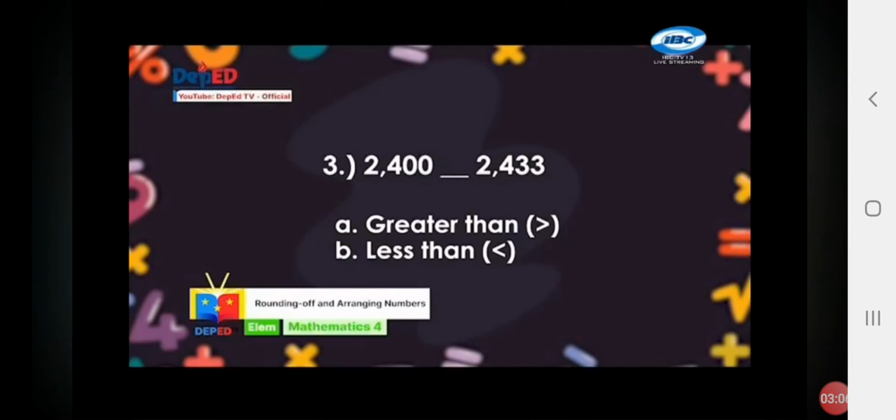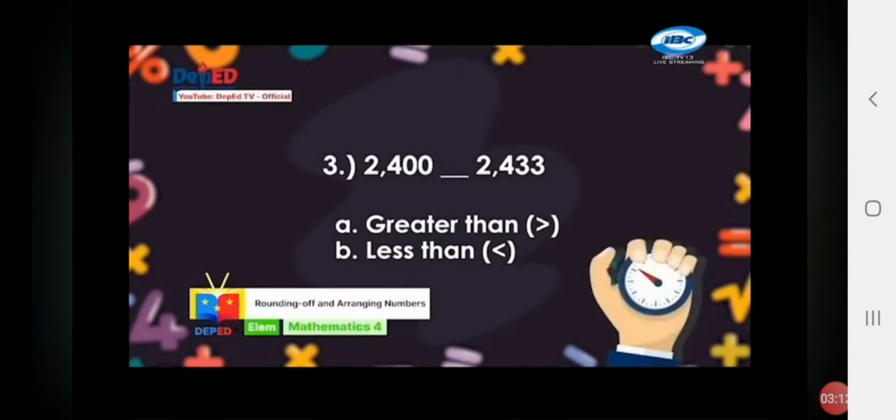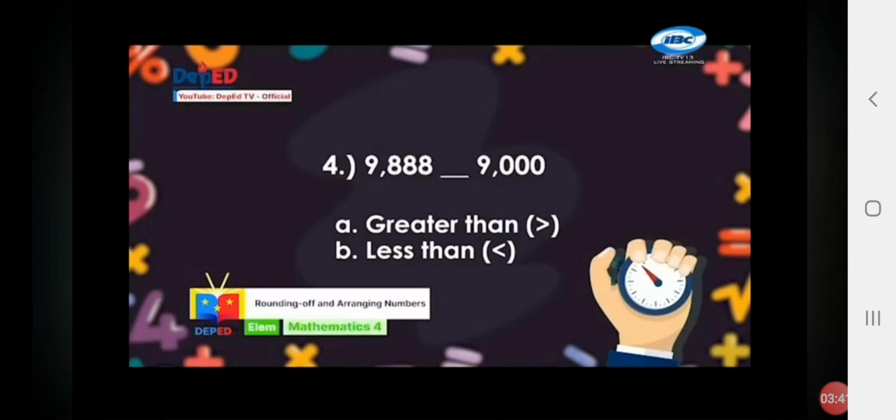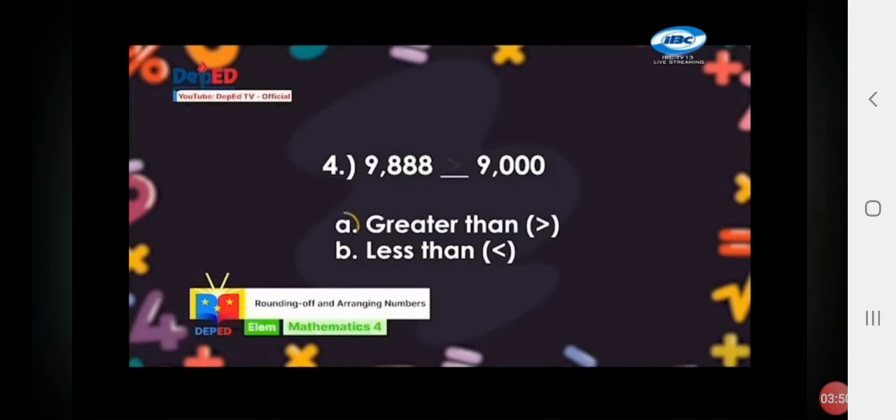Number 3: 2,400, 2,433. The answer is less than. Number 4: 9,888, 9,000. The answer is greater than.